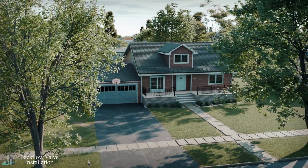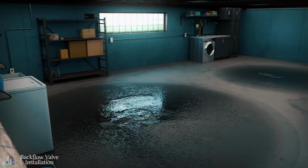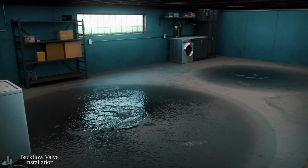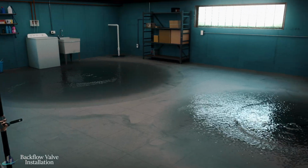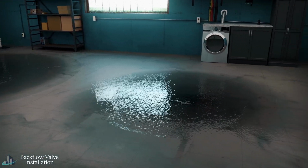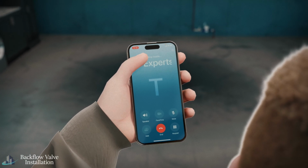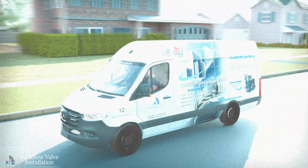Are you dealing with a flooding issue in your house? We can install a device that can eliminate the flooding. When there's a clog or disruption, sewage can flow backward through your drains and flood your home. That's where we come in. Call us. We arrive with an effective solution to stop the flooding.